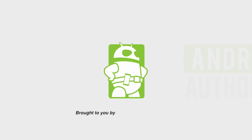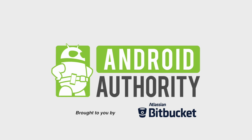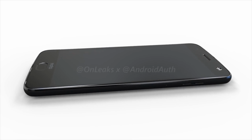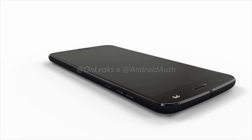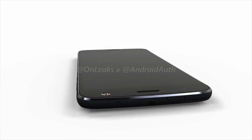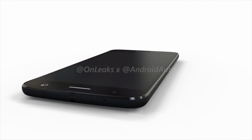So if you want to know all that we know about the Moto Z2 lineup, you've come to the right place. Lenovo is expected to announce the next Moto Z generation very soon, and we've come across a bunch of rumors regarding the Moto Z2, the Moto Z2 Force, and the Moto Z2 Play, which is all rounded up in one show.